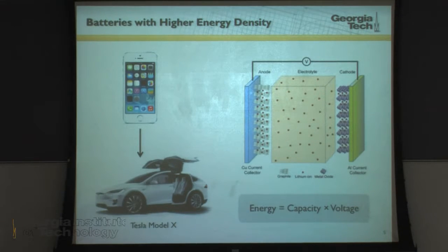But if we take a look at what a battery looks like and try to understand how we can make them smaller, lighter, or cheaper, basically the answer presents itself pretty quickly. So this is a schematic of a battery. We have two different materials that are used as the anode and cathode. And then there's an electrolyte in between. We talked about this before with the ions going through the electrolyte.